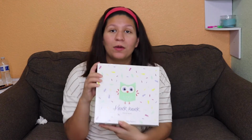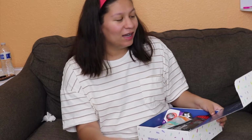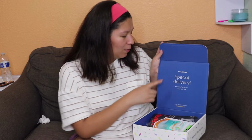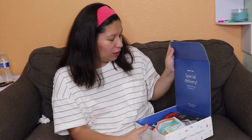So this is the Walmart Registry Box, and I literally think this is the cutest thing ever. It says, "Knock knock, who's here?" I have already seen this because there's no way I was going to wait. I'm that type of person that would want to open a Christmas gift now and then just look at it later. I don't care for surprises, I just care to know what's inside. For this, they actually have from Walmart a special delivery, a bundle of joy for you and your little one.